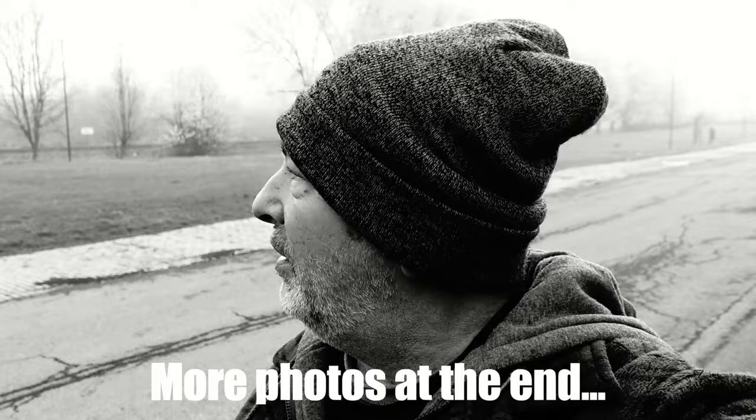All right, everybody, I think that is about it. I still have a little bit of fog, but it's fading fast. I might take a few more pictures, but I'm probably not going to video it.